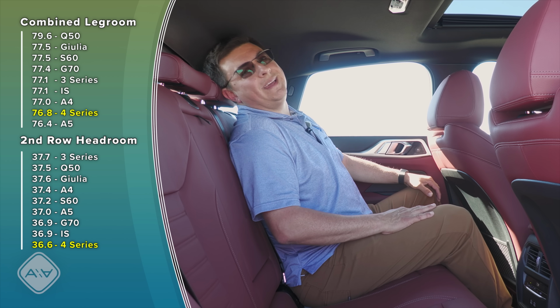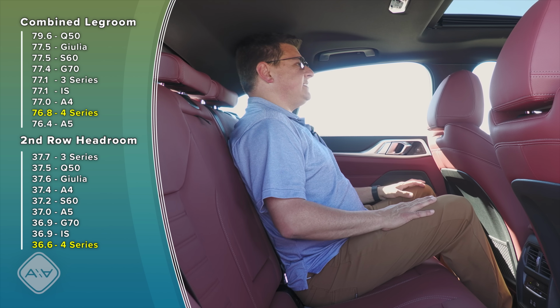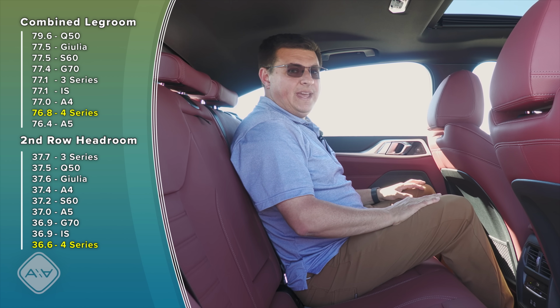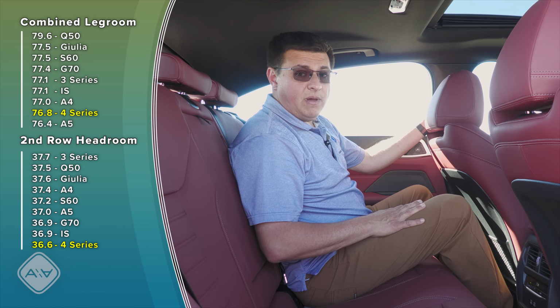I can't really put my head back to the headrest there without craning my head to one side, but if I were to sit back here, say for 30 or 40 minutes, I could definitely sit a little bit more upright like this. The ceiling dishes up just a little bit there. There's just no way to get my head back there to that headrest. The front seat is a little bit further back in its tracks than I would normally sit, but as you can see, I still have a generous amount of legroom.